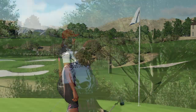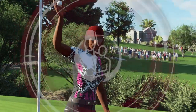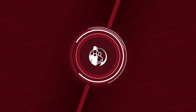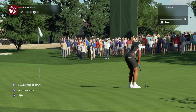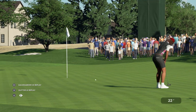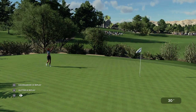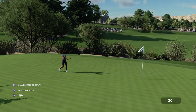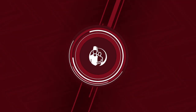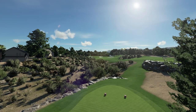Why not take another look at that effort? Yeah, let's see this again. Have this one on repeat. Currently one under for the event.